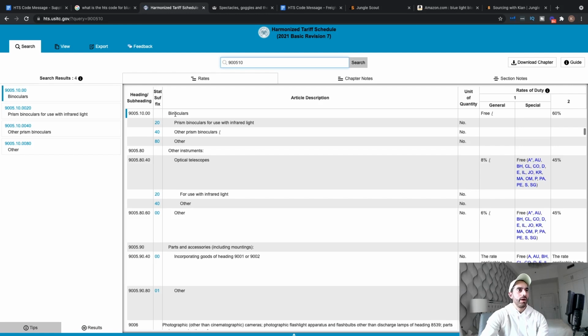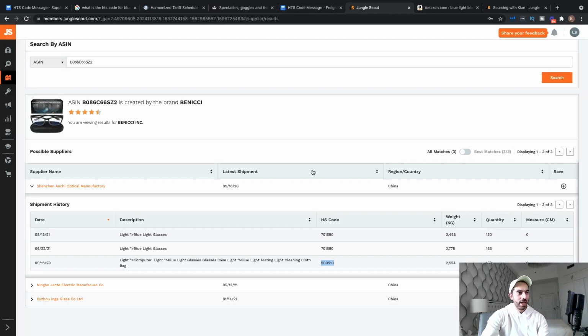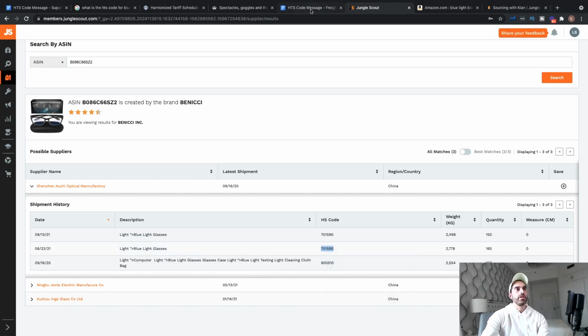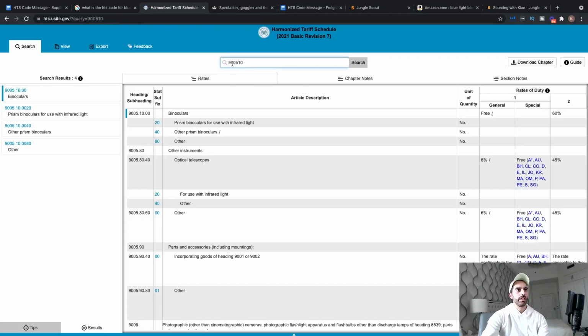they were importing it under binoculars, which is free, which is a little bit naughty, to be honest. They're not binoculars. And then if we go back, because that's blue light, again they've got blue light glasses and they've cleared it at this code, which is 7015. This is not a code that we've come across. So let's go back and then hit that.